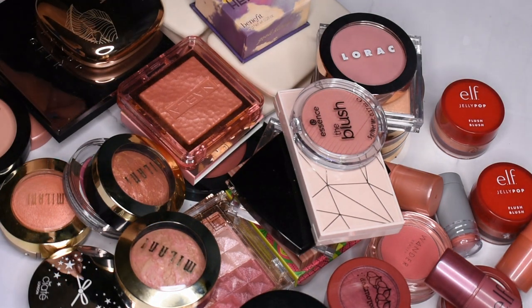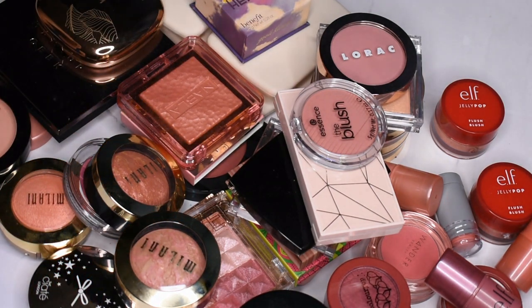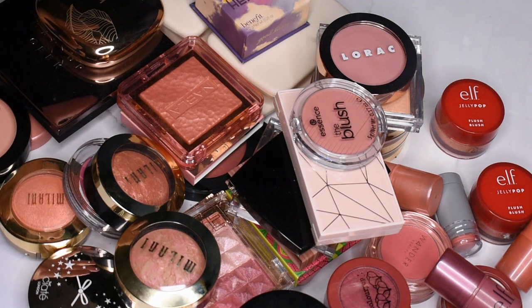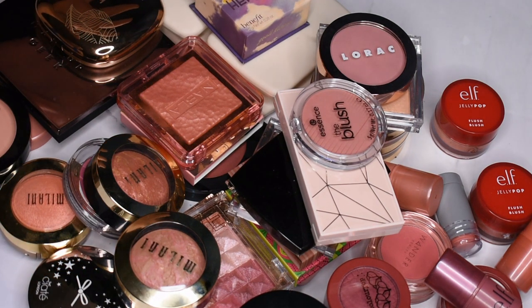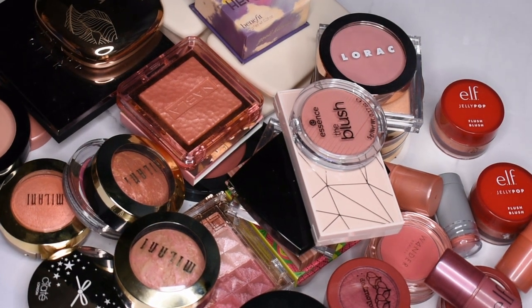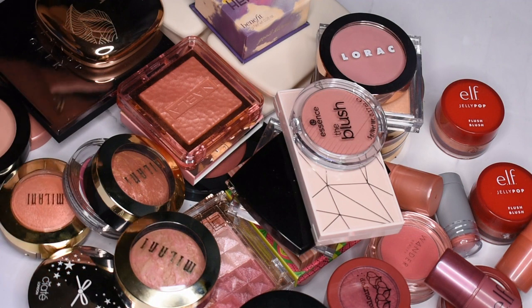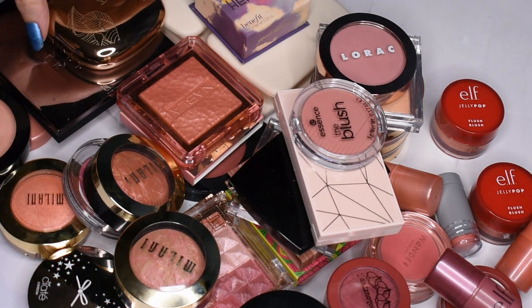Okay guys, so this is my whole blush collection. There's a little bit spilling off into the sides of the viewfinder here. I want to go through and show you my blush collection, and we'll declutter anything that I'm just not going to get a lot of use out of anymore. We'll toss anything that's expired and go from there. I'm going to start mostly with my powder products, and then I'll move over to my creams towards the end, and I'll start over here.